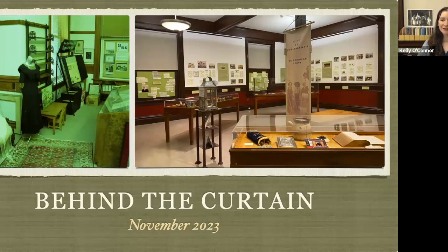And then on the right, we have our most current exhibit that's on display right now, where we really have a narrow focus. It's very curated, like we select things that fit into that narrow focus. So that's the reasoning between these two pictures, just an evolution from 2011 to present day.